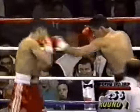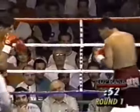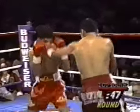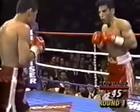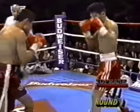Let me tell you, when Campanella cranks that left hook, Bob, he's got a good one. And that's the punch that hurt De La Hoya. Campanella's not done yet. Believe me, he's going to land some more left hooks. We'll just see what effect they have. Still not a lot of snap on that jab from De La Hoya. But he's using it well as a rangefinder.